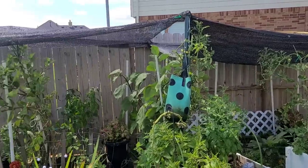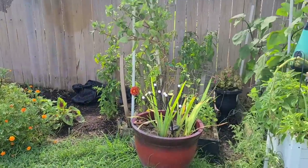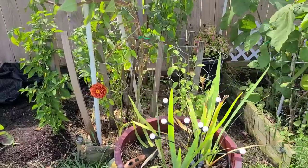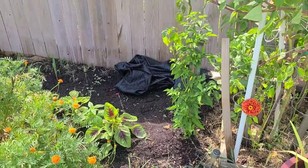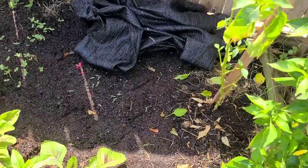All right, so I got the cover put up pretty much along the way a little bit. Put up the dead pepper. We have another piece right here. I guess I had an extra piece.